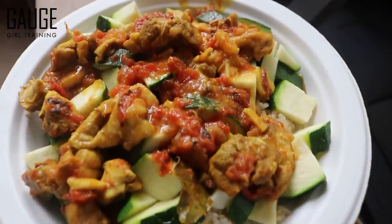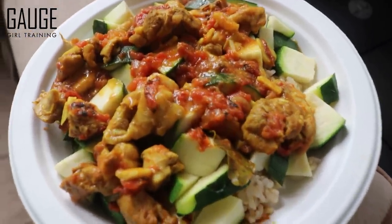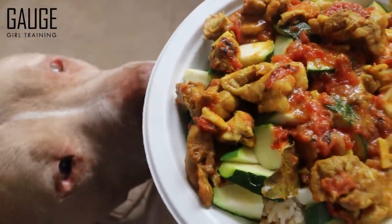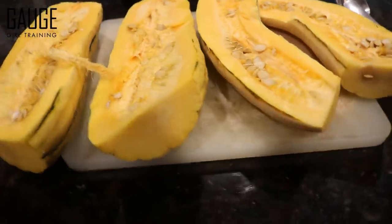So here is what my lunch is looking like. It is absolutely delicious, amazing. I'm so excited to dig right in. I think this puppy's interested in what's happening over here too. Isn't that right, Cash? That's what mommy's eating. That's mommy's lunch. All right, you guys, so I'm doing another mini meal prep here.